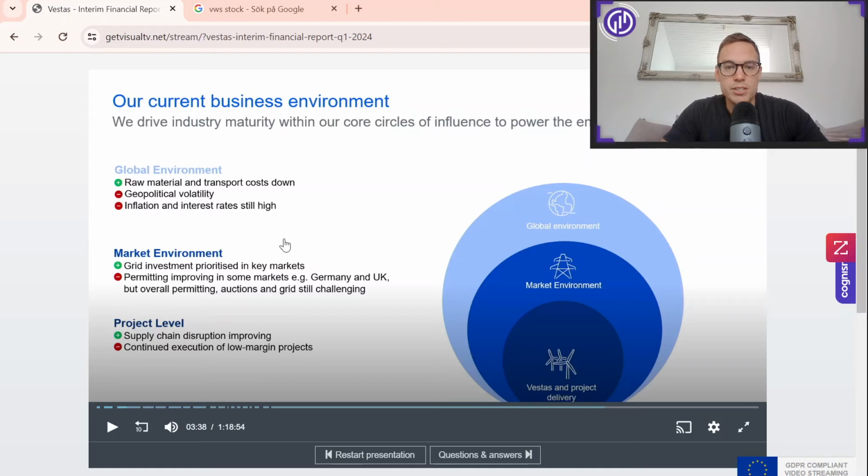In terms of the market environment here, we see grid investment prioritized in key markets. So we're seeing big infrastructure investments, and this type of electricity production can flip like a switch. All of a sudden there's a new political party elected in some key market, and they start to do a bunch of legislation, they start to put budget, and all of a sudden you get big orders. So it's quite volatile as well. It's a plus and it's a minus. It can go the other way around.